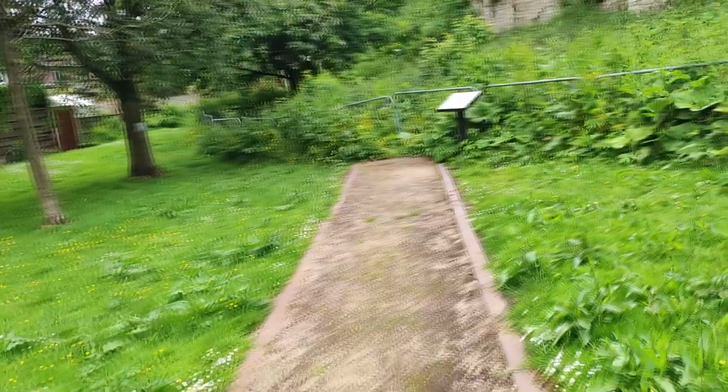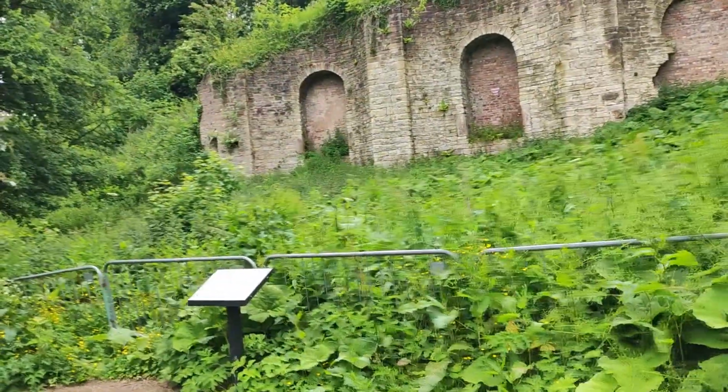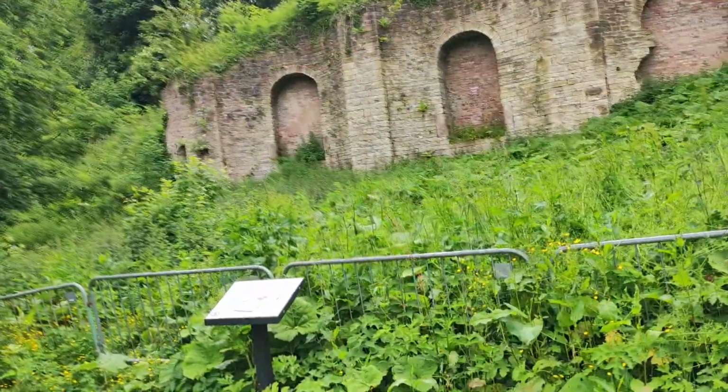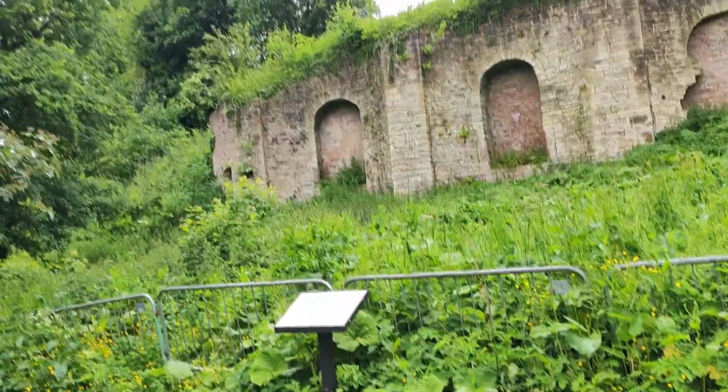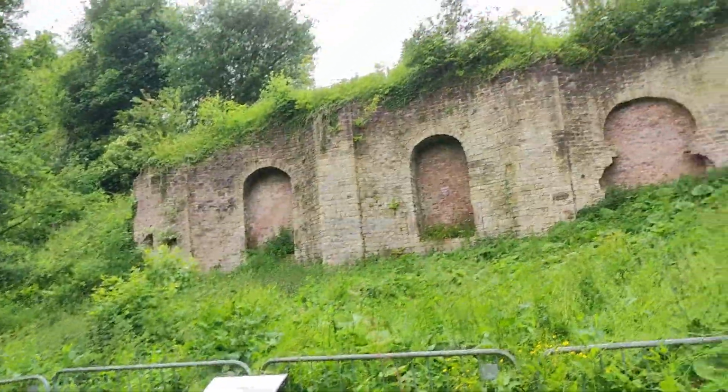So how would this have worked? Roughly where this track is now, the tramway would have come in, and now we're talking about the 1797 Marple tramway, and this is actually the last part of the tramway that was still in existence. You can see it here on the map in the 1880s and 1890s, and this is the last part that survived along with this.